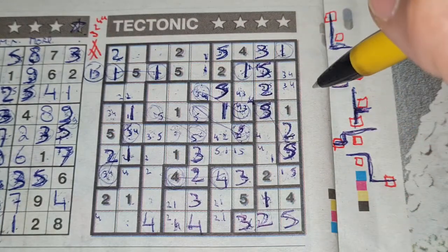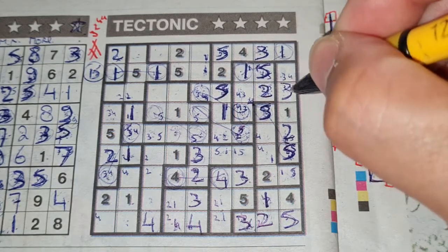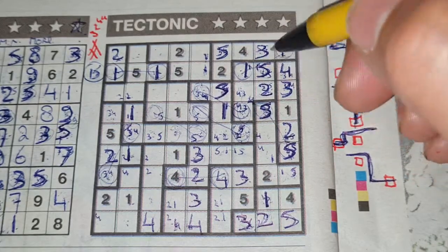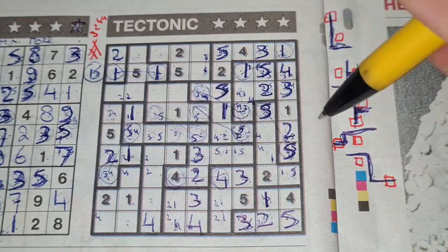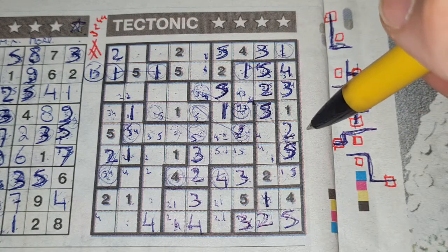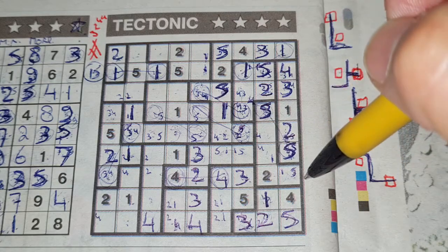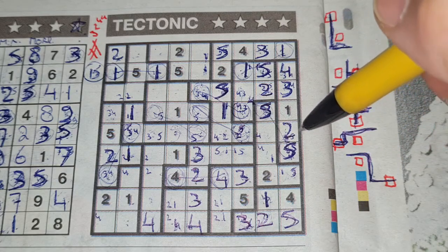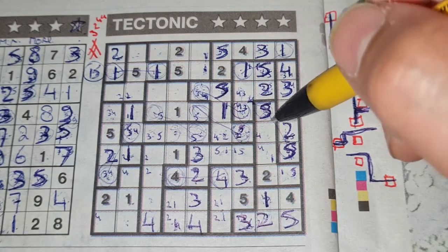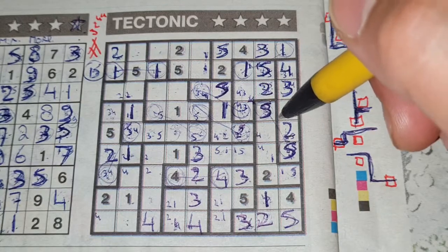3 and a 4. We have a 3 there. So no 3 there. 3 should be here. And the 4 goes there. 4 and a 3. 4, 3, and a 1. 1, 2, 4, and a 3.